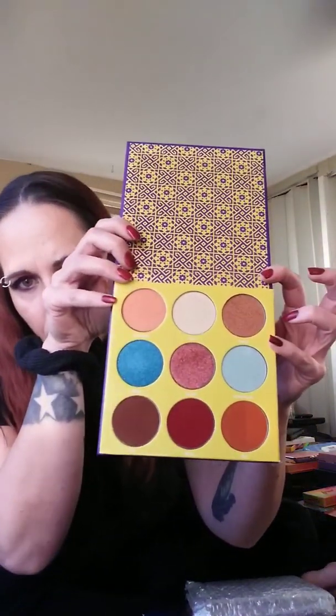I'm kind of keeping an eye on time. Honestly, if I don't go too long, we may just try to throw these all in one or two videos. So this is the Saharan 2. I just got this guy and I have not had a chance to play with it, but the colors look absolutely beautiful.